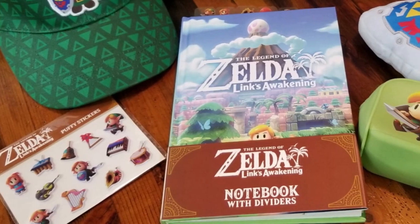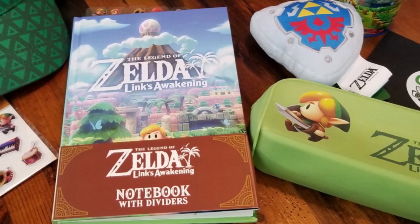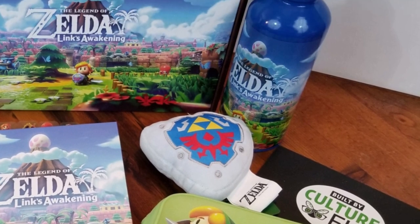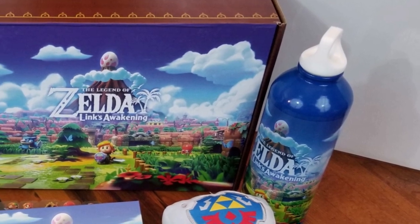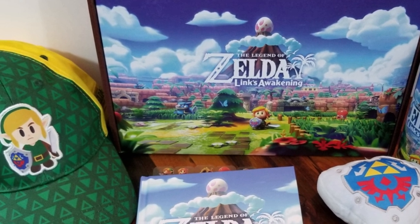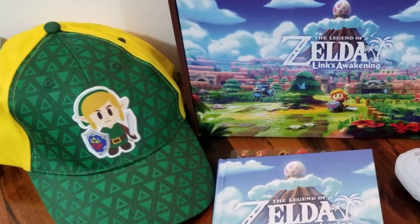Well, Nerdlings, of course, we would like to know if any of you happened to pick up this box, what did you think? And did you have a favorite item in there? Did you pick it up just because it was Link's Awakening related? Or was there a specific item that you saw on that ticket on the outside that sold you?